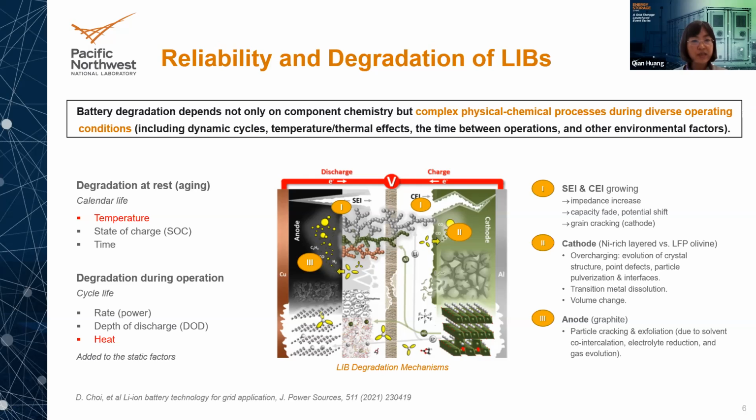The second part of degradation is that during the operation, and we also use the cycle life to measure this part of the degradation. The key factors are rate, depth of discharge, DOD, and heat. And all these factors are added to the static factors together. And furthermore, we here also show the various possible degradation mechanisms, which mainly cover three parts. The first part is most important on the interface, as we mentioned earlier.